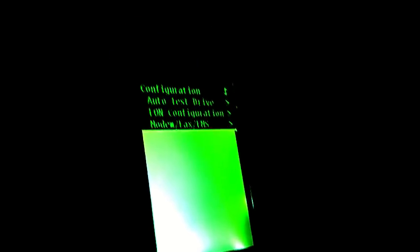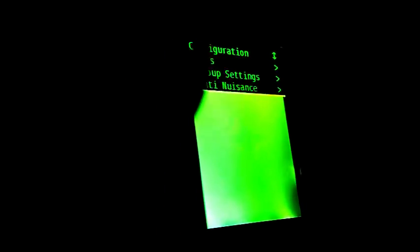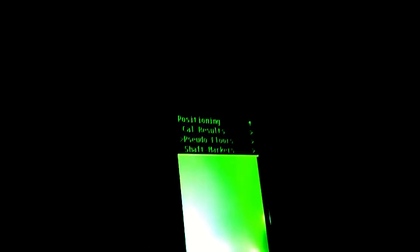If I go out of that again, we got configuration. It's just like priority settings and park mode and everything. Like all configuration. Chime, IDs, group settings, car light and stuff. Positioning is obviously floor positions. Then we got re-leveling limits. Pseudo floors. He actually calls it pseudo floors, this is my name. I didn't know he actually called it pseudo floors.